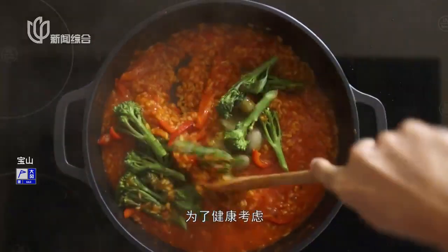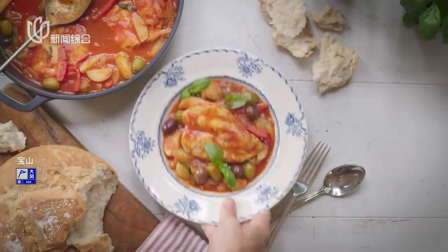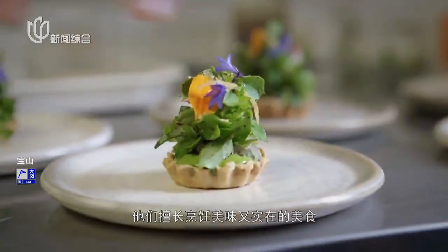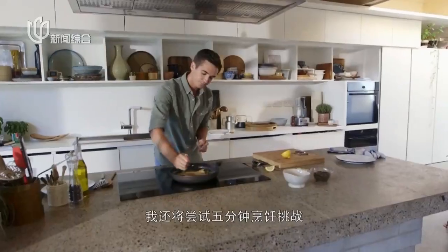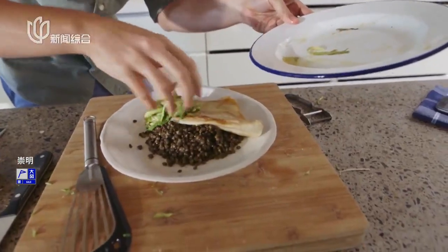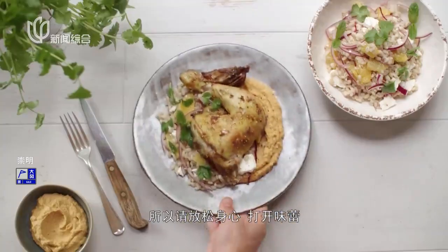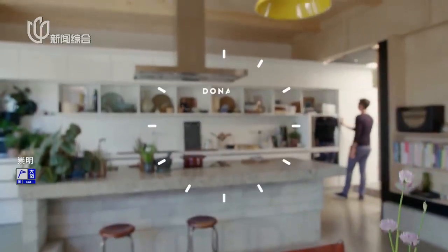And for the health-conscious, we've had each dish tested for its nutritional content. We'll also be showcasing some of Ireland's most interesting modern chefs that know how to make tasty, no-nonsense food. To spice things up a bit, I'm going to try and cook a meal in 5 minutes. Modern life calls for a modern way of cooking, so sit back, tune in those taste buds, and enjoy. Donal's Meals in Minutes.